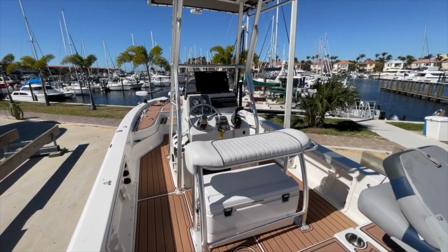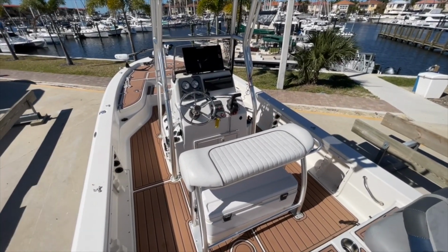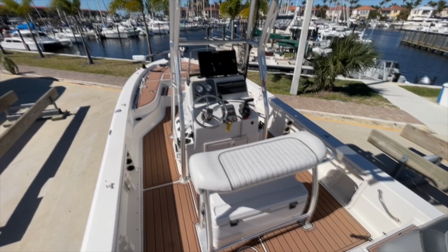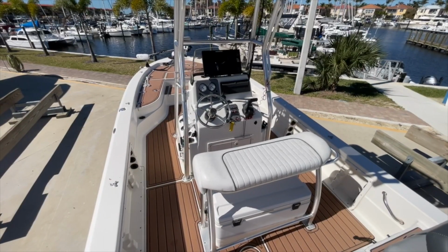Anyhow, let's hop up onto this boat. I mean, obviously, this is center console. She's all set up for fishing. I will open up a bunch of the lockers today just because it is a smaller boat. And so that gives me a little bit more time to show you that sort of thing.